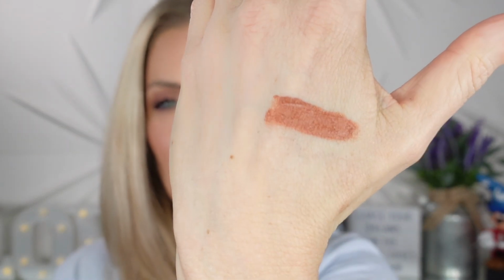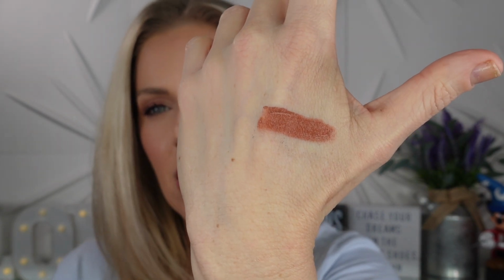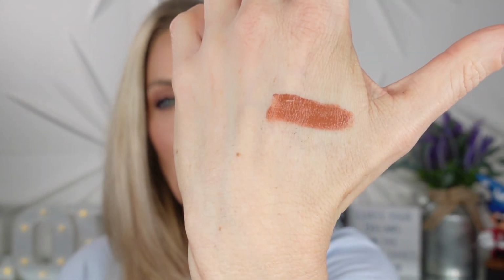This one is described as a russet rose cream eyeshadow with a golden peach sparkle. I really like it. It is really, really pretty. I think it's probably better with someone with a little darker skin tone. And I think it's one of the reasons why it's a little bit lower, just because I tend to gravitate more towards the rosy or the copper shades and not the peachy shades. So this is probably a little bit more peachy than I prefer.